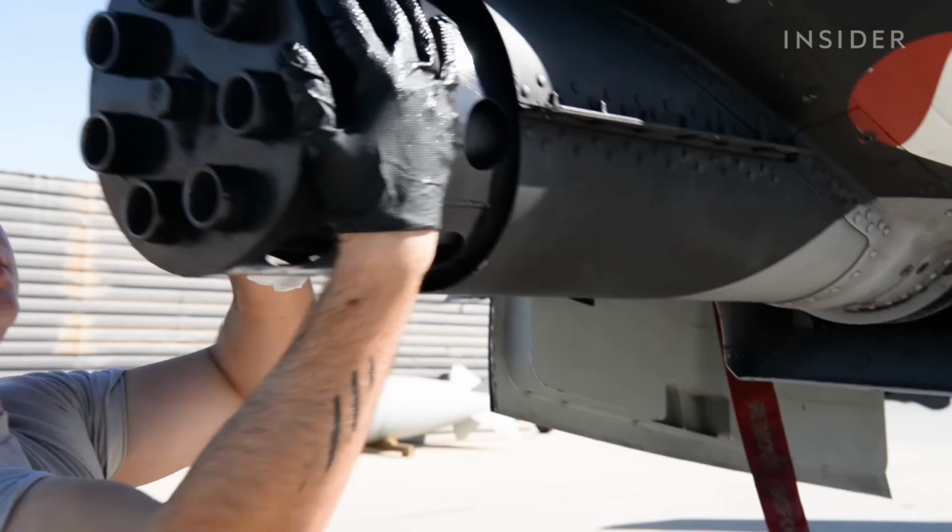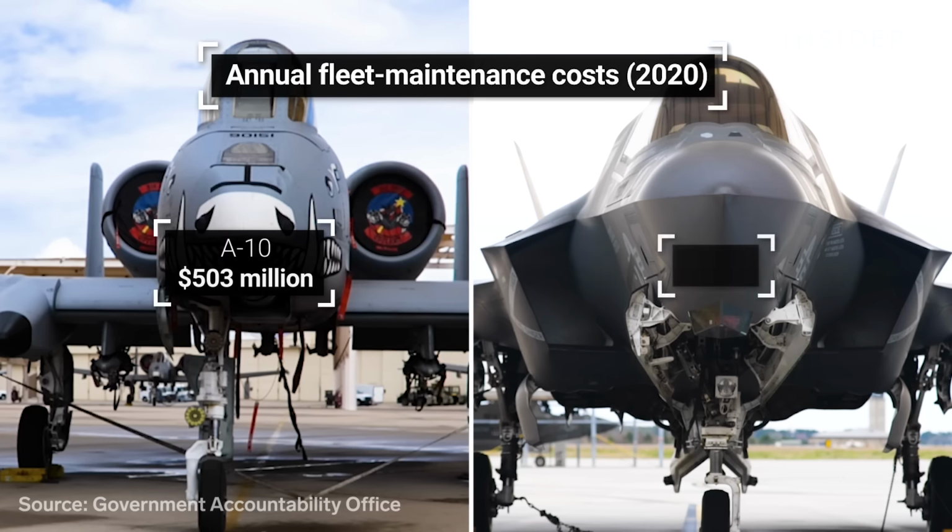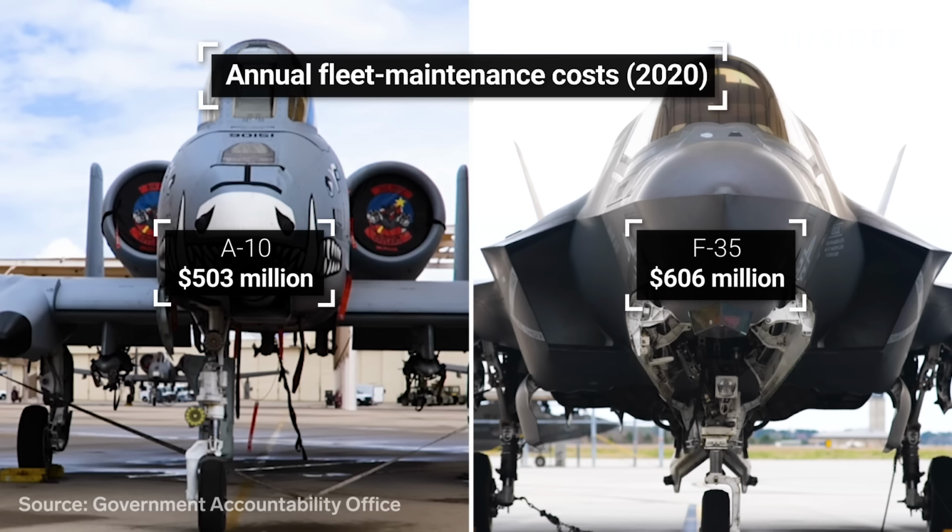A-10 critics may use the plane's maintenance issues to fuel their argument, but the cost of maintaining the F-35 jumped 15% between 2018 and 2020.